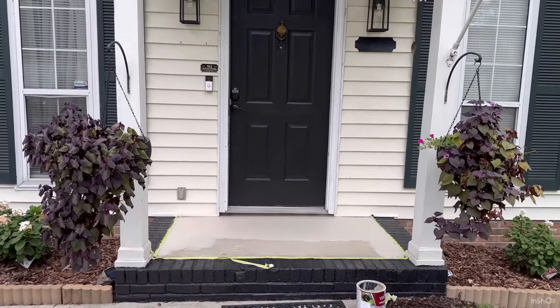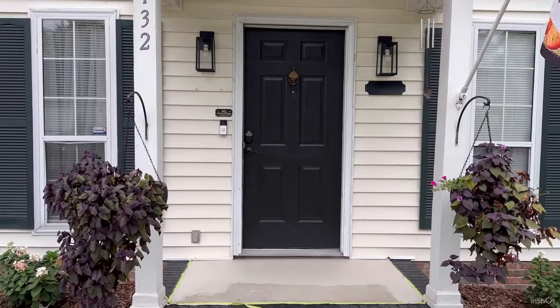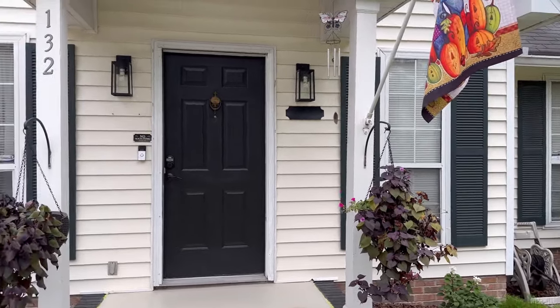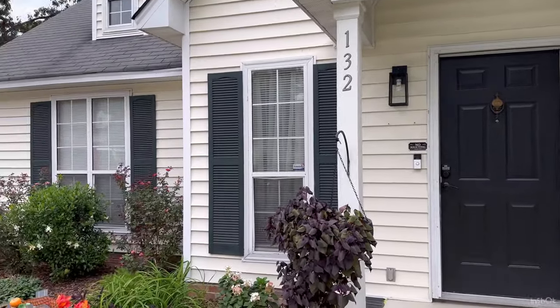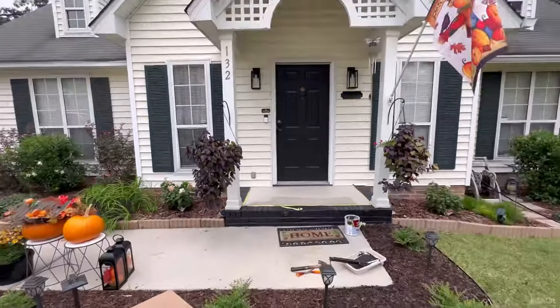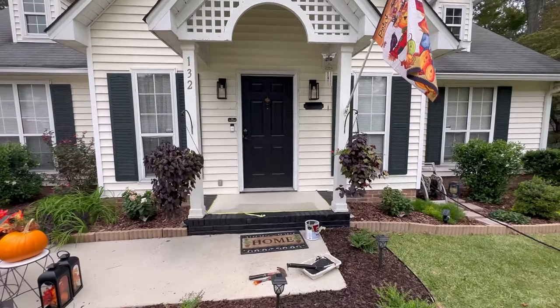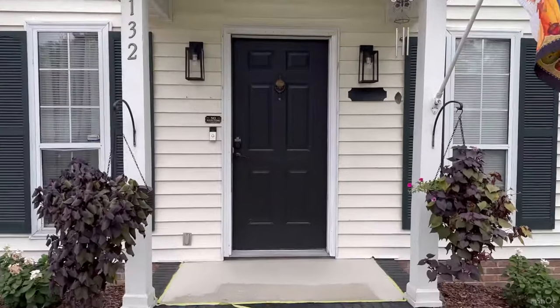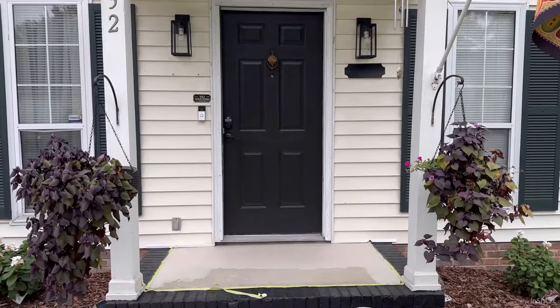And in a later video, and I think I mentioned this already before in the video, I will be updating my shutters and painting them black as well. So I am excited about that. And just to kind of give you guys a look at the entire space right now, so that's what it's looking like at the moment. So yeah, super excited.